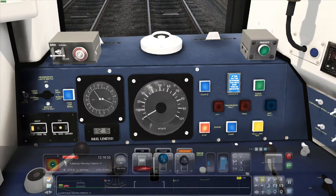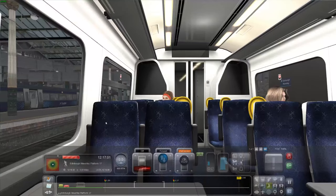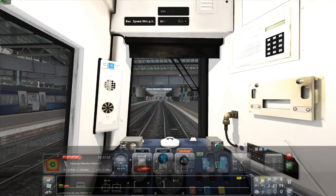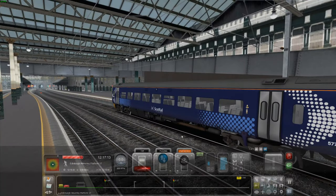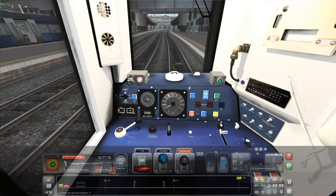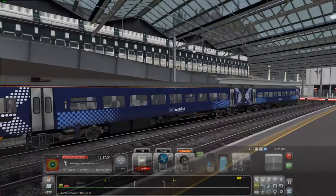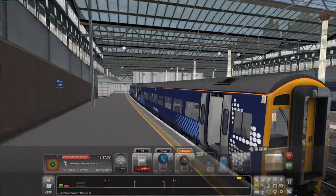Couple is fine. Fault test. Looks like the starter switch. That'll all be fine. We've got an interior. Yay. Two seats. Oh, I like this already. Okay, and we've got standard controls. Got a brake pedal. We've got a brake lever. We've got a regulator. So it looks good. Okay. Edinburgh Waverley, let's start preparing to go.